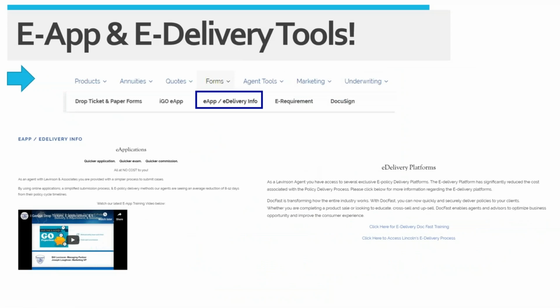All right, next up here, I want to dive into our EApp and EDelivery tools on the carrylevinson.com website. Okay, so many of you are familiar with this, but I want to share this with those of you that are not. So go to our Forms tab and click on EApp EDelivery.